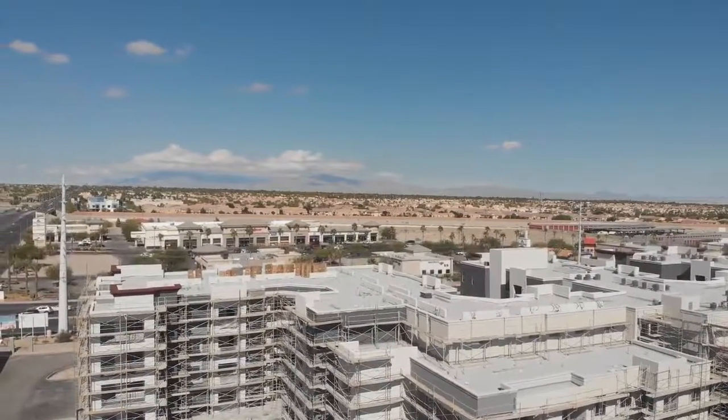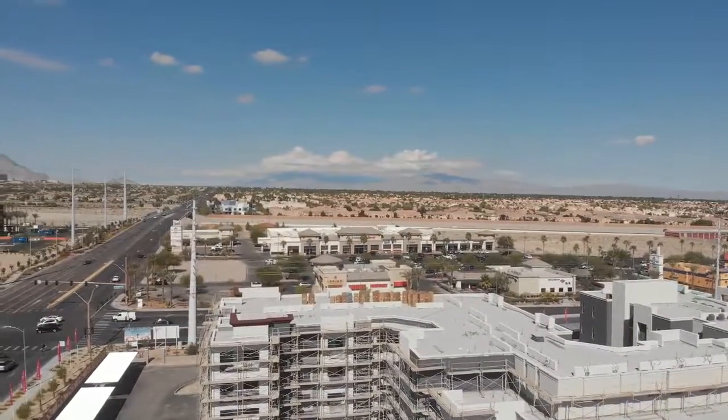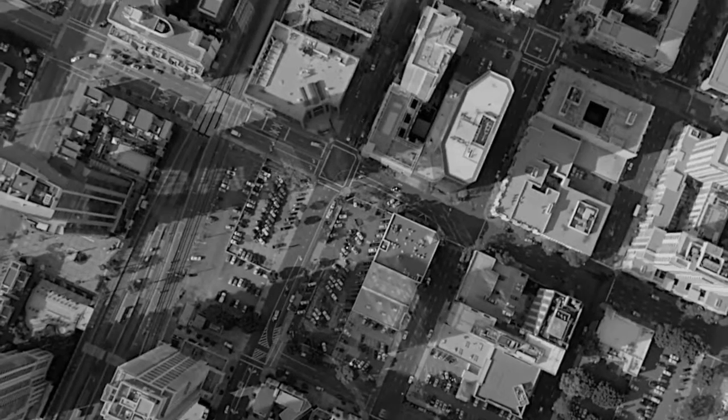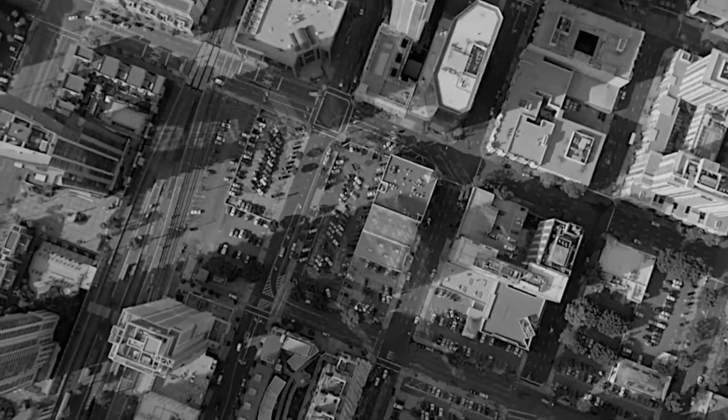What is a real estate investment trust? A real estate investment trust, REIT, allows individual investors to buy shares in commercial real estate portfolios that receive income from a variety of properties.